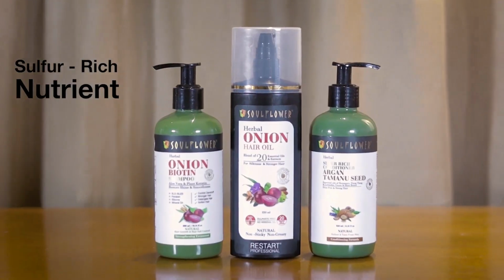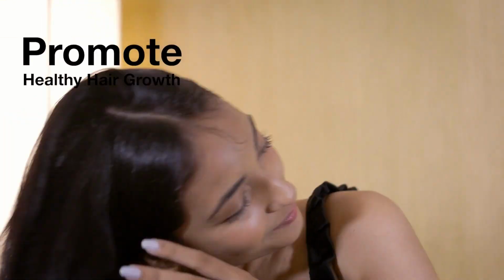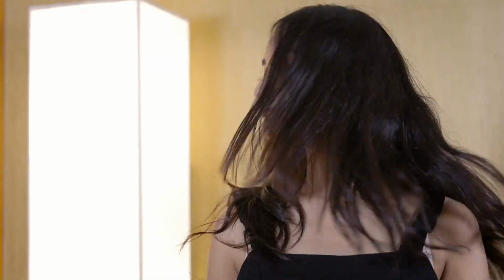Onions are the perfect addition to all your savory dishes. Not only do they make your food taste impeccable, but they're also a great addition to your hair care routine. And I'm not even kidding. This sulfur-rich nutrient helps boost collagen production, which in turn helps promote healthy hair growth, tackle scalp infection, premature graying, hair thinning, hair loss, and weak, damaged roots and follicles. So that's the secret to my long, strong, lustrous, and shiny hair.